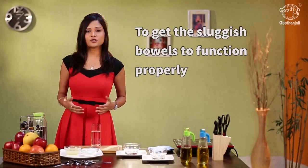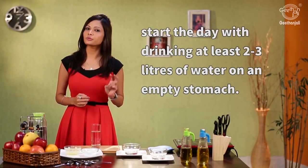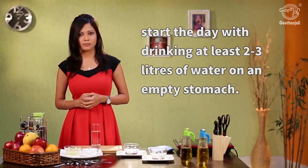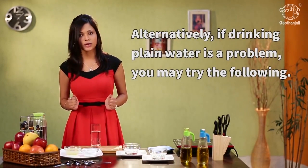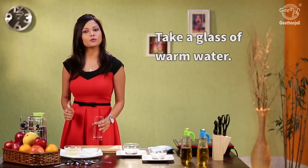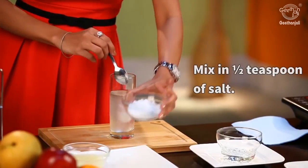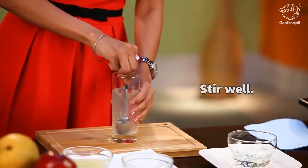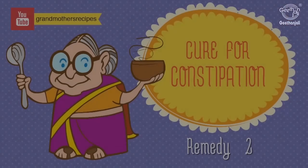To get your sluggish bowels to function properly, start your day with having about 2 to 3 liters of water on an empty stomach. Alternatively, if having plain water is a problem, then you can try the following. Take a glass of warm water, add a bit of lemon juice to it, and add about half a teaspoon of salt. Mix this well, and you can have this every morning on an empty stomach.